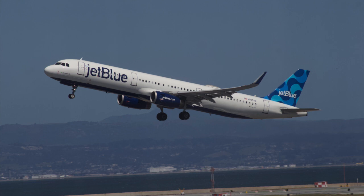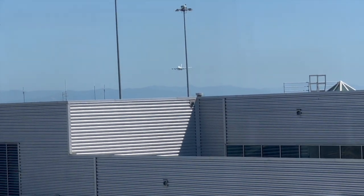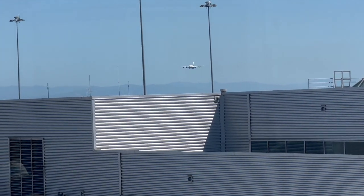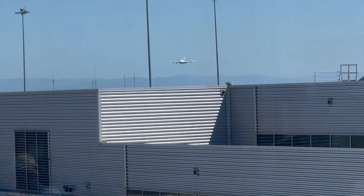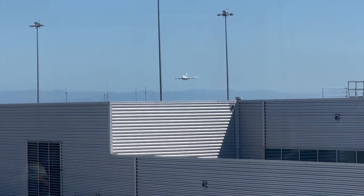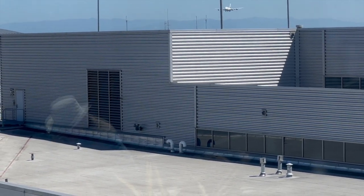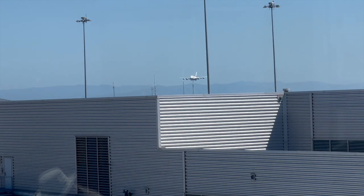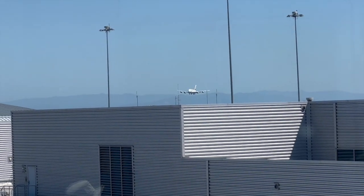Here we go, everybody. There she is, everybody, the Emirates Airbus A380 arriving from Dubai International Airport. Wow, look at that majestic beast right there. Oh boy, I'm just excited to catch another A380. And I think she's taking 28 left. Not 28 left, 28 right. Oh boy, there she is. I'm gonna get a lot of pictures of that. Wow, take a look at that.